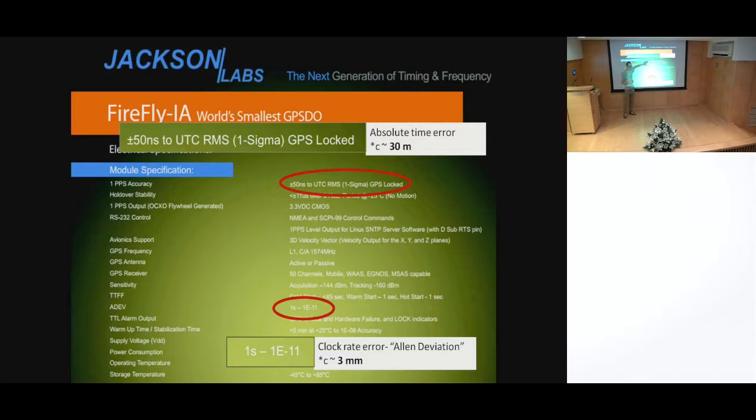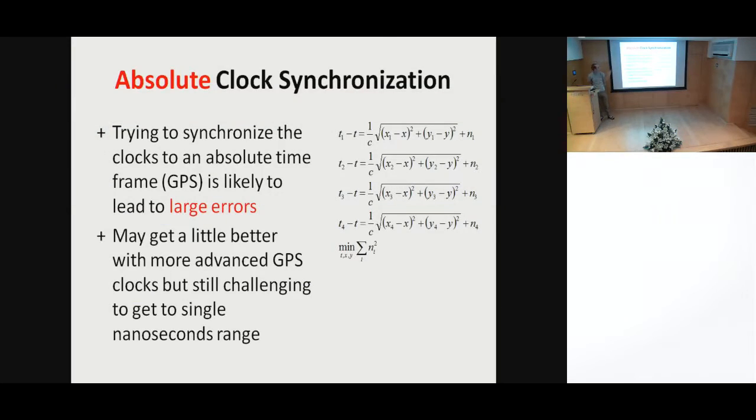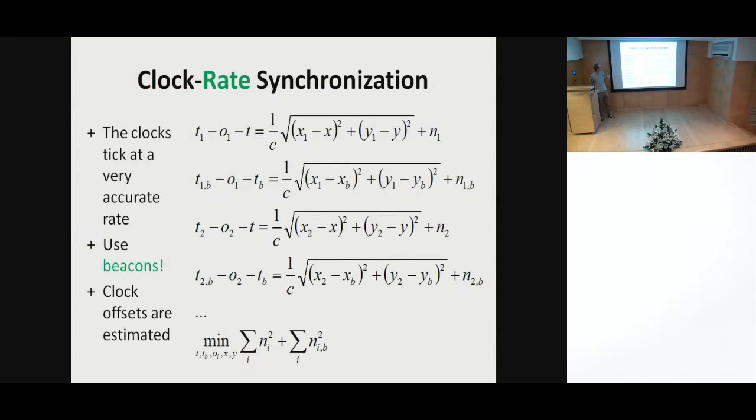So this is measuring time. We can measure time accurately, but not accurately enough. We can measure time intervals very, very accurately. So that's what we do. We don't rely on absolute clock synchronization. We rely on measuring time intervals, relative times, and we do this by using beacons.